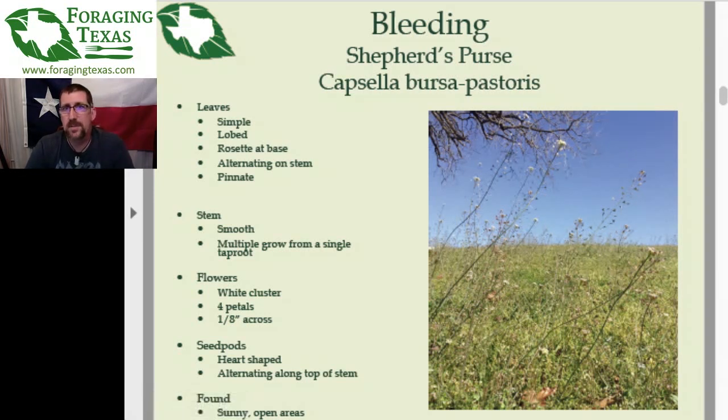All right, so shepherd's purse, you'll find this more in sunny fields, places where you would like to set your tent up generally instead of a hammock. It has simple leaves. They can be lobed. If you're familiar with mustard plants, this is in the mustard family, so it has a similar lobed leaf like that.